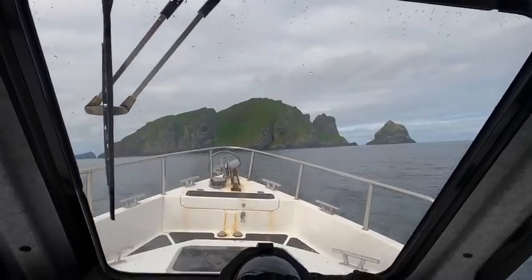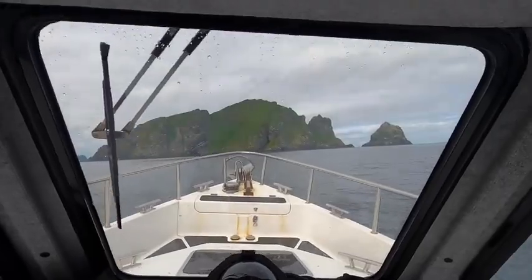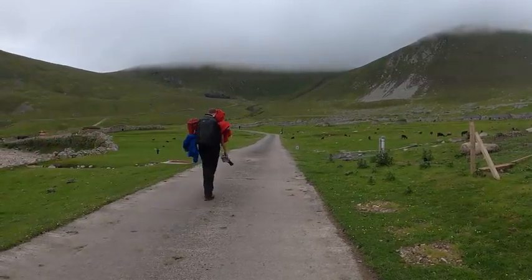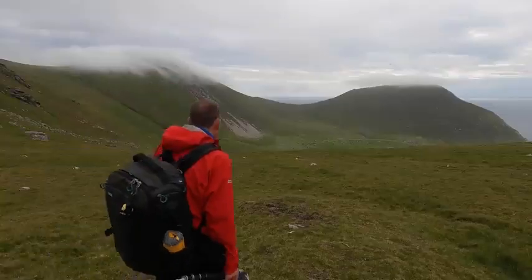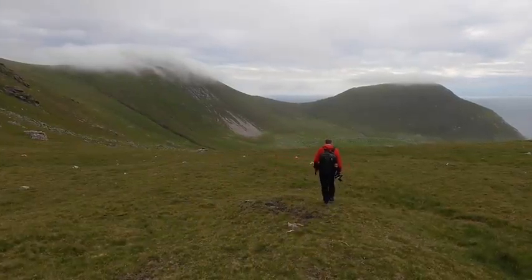After 4 hours at sea, I've made it to St Kilda, but this is where the real adventure starts. You see, the location I need to be at is right on the opposite corner of the island, and the only way to get there is on foot. It's a 2-mile very hard trek, carrying a heavy pack and camera gear, food and water. The first half a mile is done on the military road, but I soon need to leave this and start heading towards the most remote corner of the UK's most remote island.